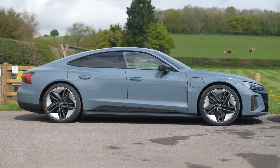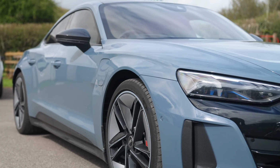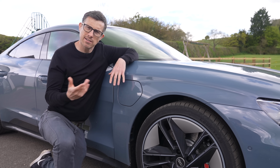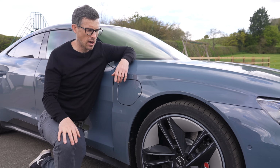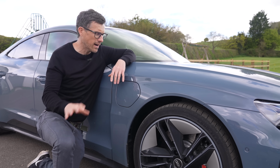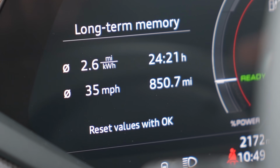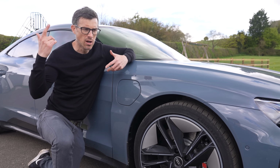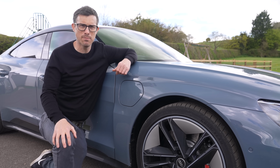Now let's talk about batteries and charging. So the e-tron comes with an 84 kilowatt hour battery pack, regardless of which version you go for. And Audi says that'll give you a range of around 280 miles, though I've driven this quite some distance and I've been quite careful with the accelerator, and I've averaged 2.6 miles per kilowatt hour of battery. So when you do the maths, that works out to a real world range of 218 miles.